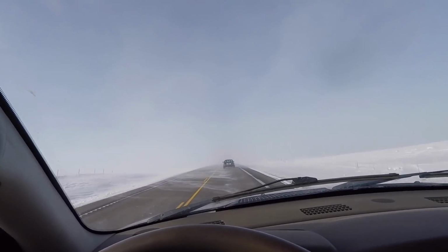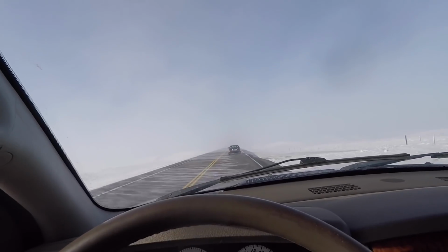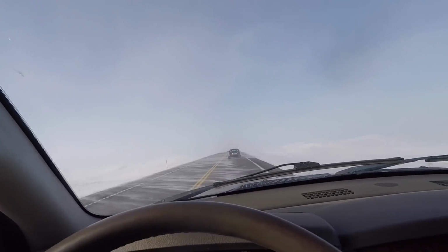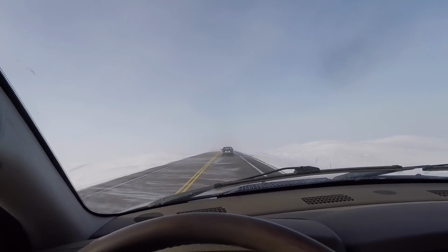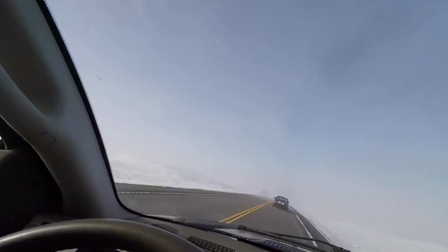Oh, come on, people. Well, anyways, you guys get the picture here, so you could see how bad it looks. Or it's just foggy right now. So anyways, I gotta pay attention to the road here. I gotta watch these slower drivers ahead of me.